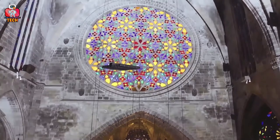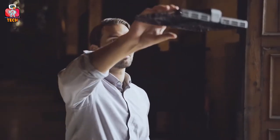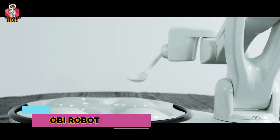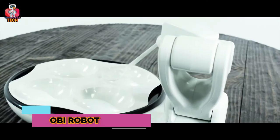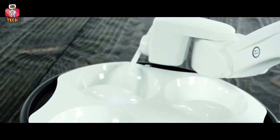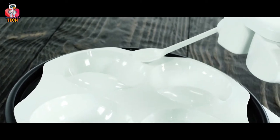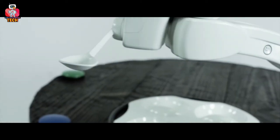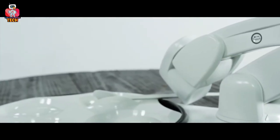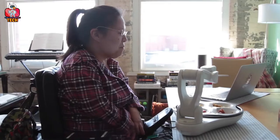Its orbit and 360-degree spin feature allows Hover Camera Passport to circle around you autonomously. 4. The Obi Robot. Obi Robot is the first of its kind, innovative, independent, and an inclusive dining robot. Obi Robot allows you to select between various compartments of food that provide a command when the food is prepared and delivered to you. It's designed especially for those who find it difficult to eat their food by themselves.